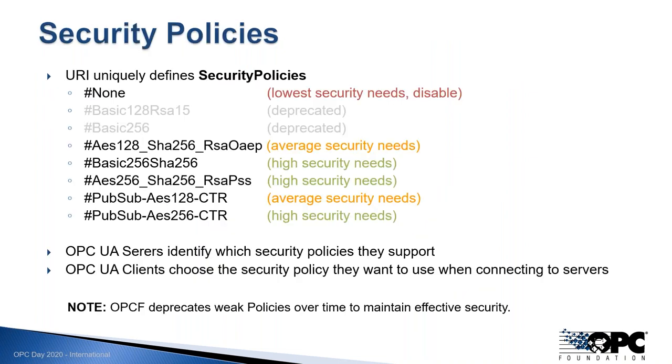Okay, now how the algorithms are selected. It's a fairly involved system underneath the hood, where you're identifying which algorithms are used to generate keys, and also how the encryption itself is done.